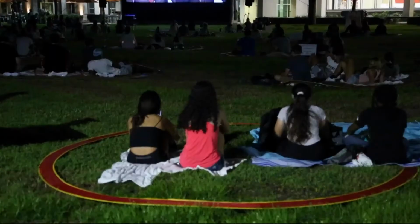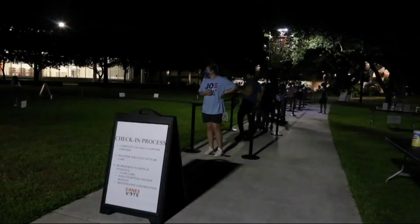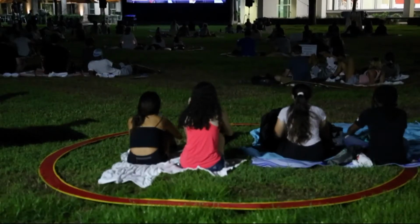Some 150 students watched last night's debate. The event was organized by a UM organization called Get Out the Vote. The vice presidential debate streamed live on the Foot Green last night. Students followed COVID restrictions by wearing masks and staying in socially distanced circles. All attendees also received Canes Vote Cups.